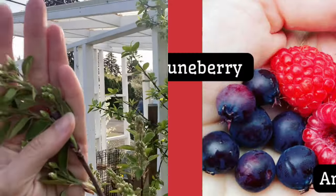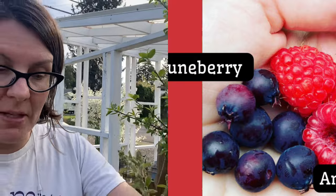Service berries, not quite in bloom yet, but they will be in the next couple of days. And then I have two more to show you. Up here, I'm by the front door. Oh, sorry, there's so much background noise.